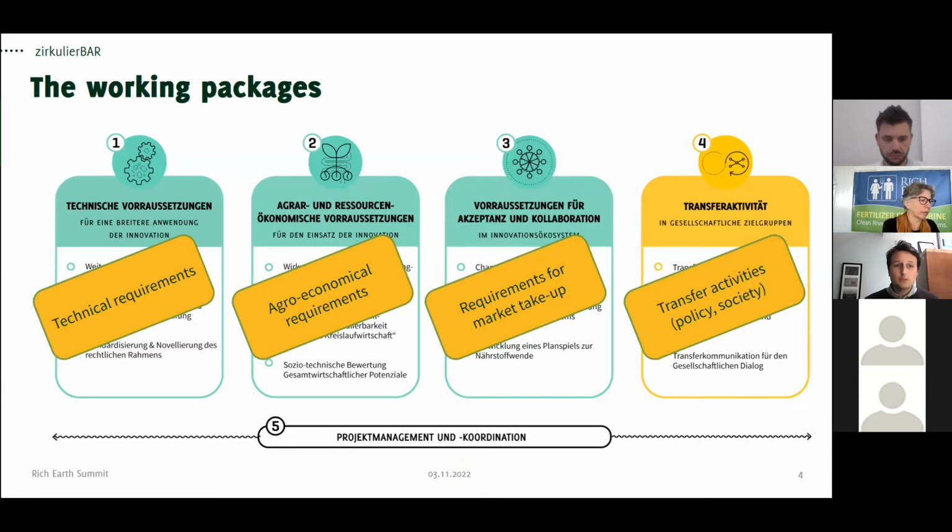Our work packages are the technical one, then we have an agroeconomical one, where we have tests on 10 hectares, which is approximately 25 acres. We have a work package for the requirements for the market take-up and the acceptance on the demand side, and a work package for transfer activities into education, society, and policymakers.